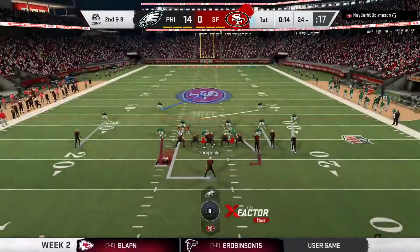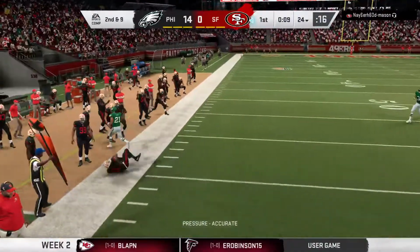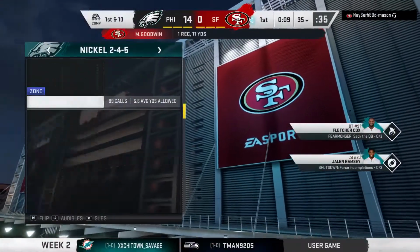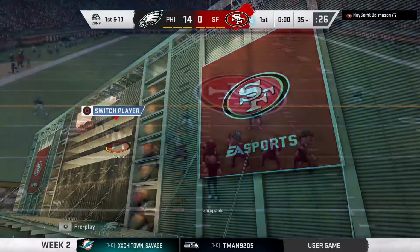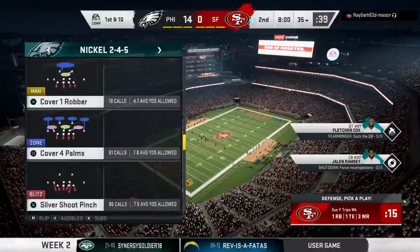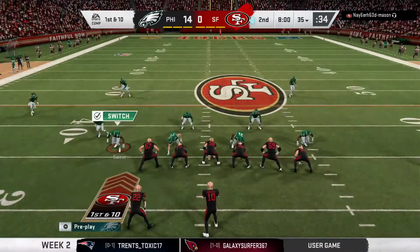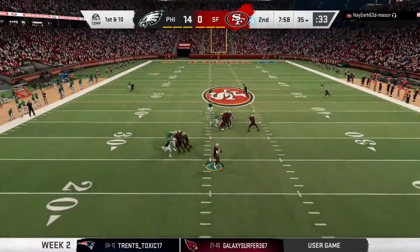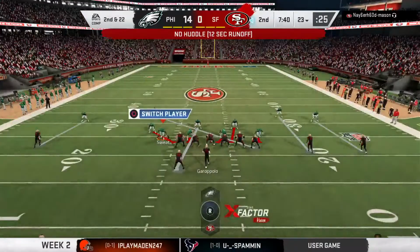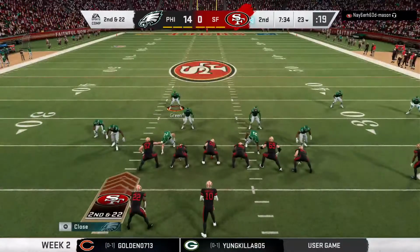On 2nd and 9, Garoppolo, and he finds his target. It's Marquise Goodwin, and he'll be out right at the 35. The Niners have the first down on a gain of 11. Here we go, ball up to the 35 now as they come up on 1st and 10. 14-0 the score. To throw is Garoppolo. Nowhere to escape, and he goes down. A huge loss on the sack makes this job much more difficult. It's now 2nd down and 22 yards to go.